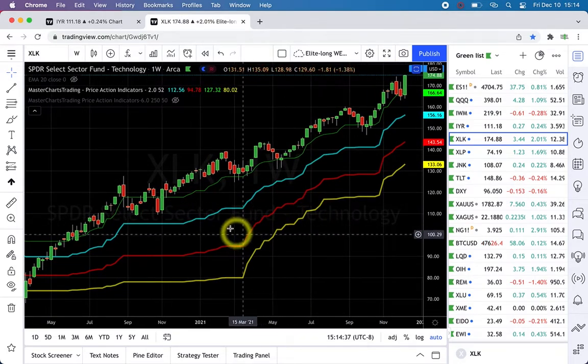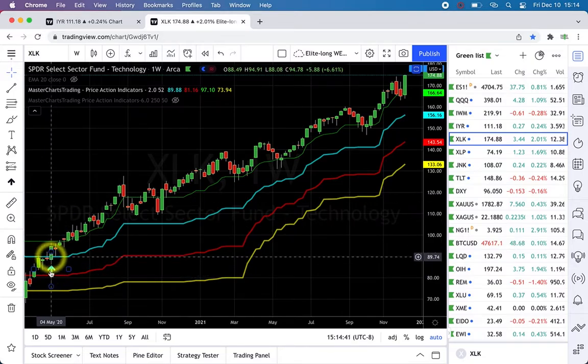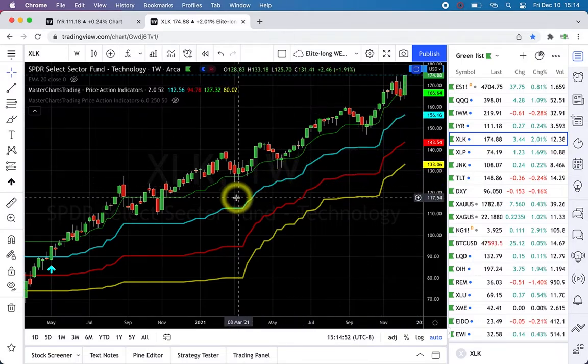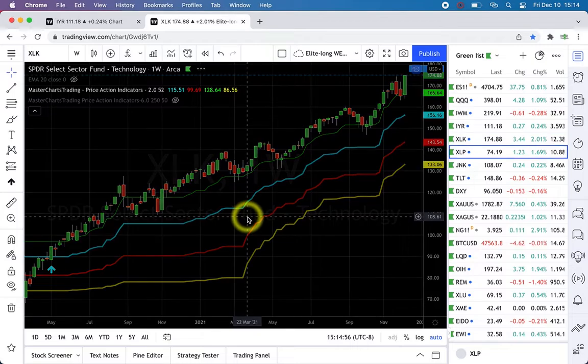XLK technology, same general principle. We will be buying back here in May of 2020. Once again, there's just not a good opportunity to get in. We would have been trailing at our blue line. Notice it has not been hit ever since. So we would be just holding.